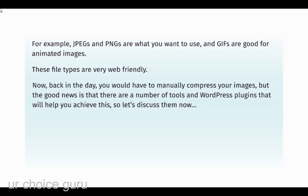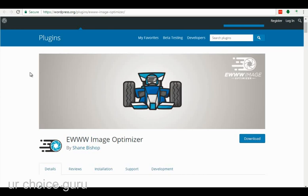Now the good news is that there are a number of tools and WordPress plugins that will help you achieve this without you having to buy Photoshop and learn it and all of that. So let's go ahead and discuss them right now, and I'm going to show them to you so that you're aware of what's out there. What you're looking for is a WordPress plugin that you can simply install into your WordPress site that will automate the process of optimizing and compressing your images. At the end of the day, you're going to be busy, so you're not going to have time to sit there and optimize. You need something that will do it automatically every time you upload an image.